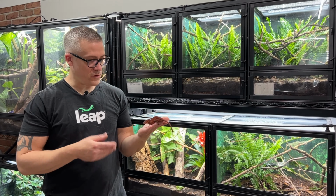So let's talk about the habitat, how we actually keep this animal. I'm keeping this one single male in a 22 wide, 17 inches deep, and 18 inches tall Leap habitat. Now, if you can go bigger into say something like this, a 22 by 17 by 24, or even a 22 by 17 by 36, even better. But this size does work for one individual animal. If you're keeping a pair or a group, then definitely go bigger than this one, but this works just fine for a single animal. Let's open it up and take a look at the inside.